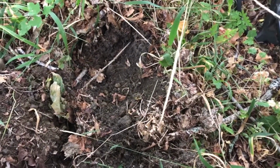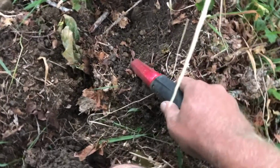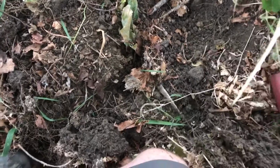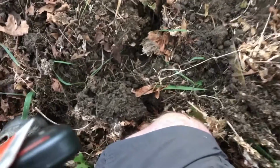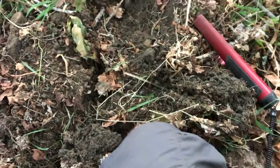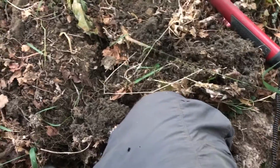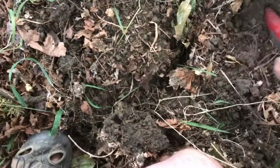I was kicking my dirt back, and man, I got another signal just the same. I might have ourselves a Wheatie spill somewhere. Oh, there it is. Yep, it's a Wheatie spill. Sweet. All right, before I turn this thing off, I'm gonna go ahead and check the hole.